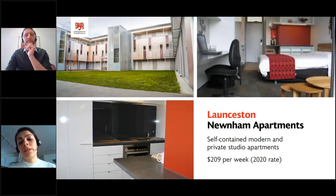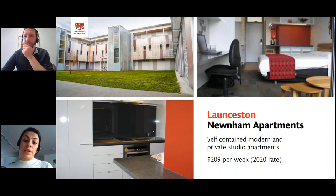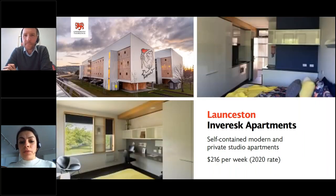The next one is from Launceston, which is up north. So our Newnham apartments. Like I said previously, this one's a more self-contained modern apartment as well, so it is a bit cheaper. It's about $209 a week. And we've got the Inverse apartments in Launceston as well. Again, it's self-contained. So this one's about $216 a week.